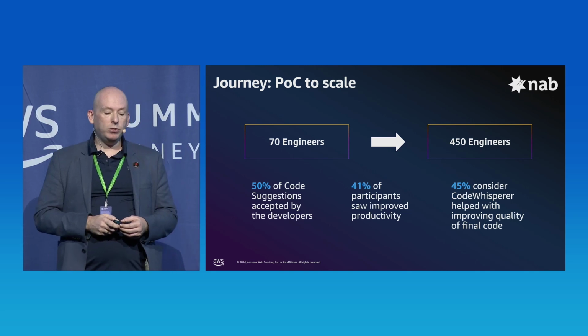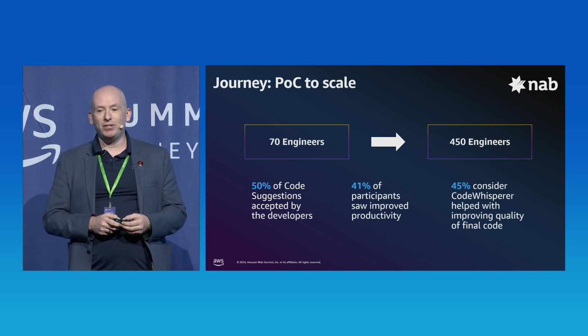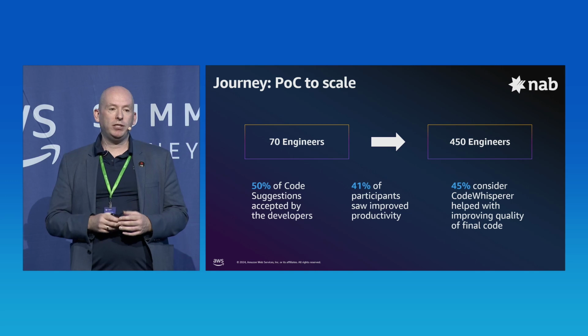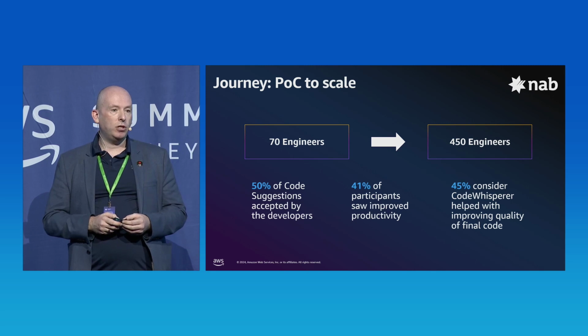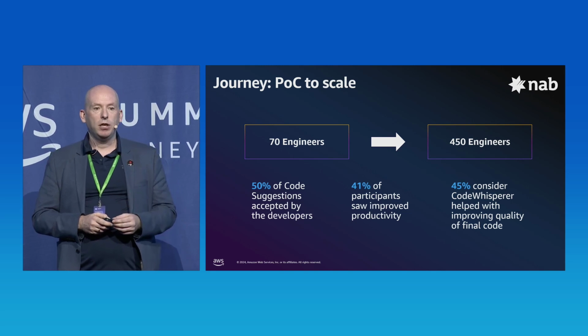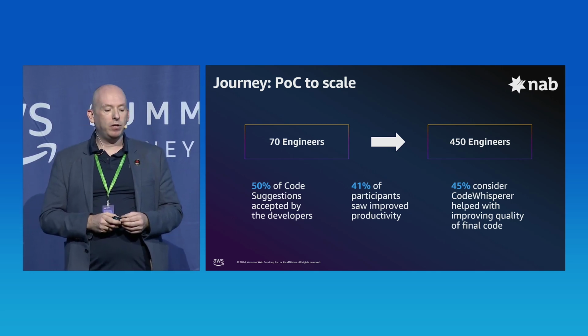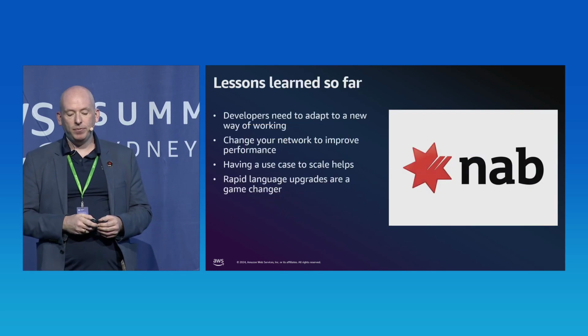So we wanted to do a bit more though. We wanted more data. We wanted more active users on the tool, and with Amazon moving as fast as it does, new capabilities were coming out that we were thinking about in terms of new use cases for the tool. So we've rapidly ramped up usage internally to about 450 engineers across different teams, across different regions. And we've seen some key things happen as part of using the capability in the organization. So I'm going to go into some lessons learned.